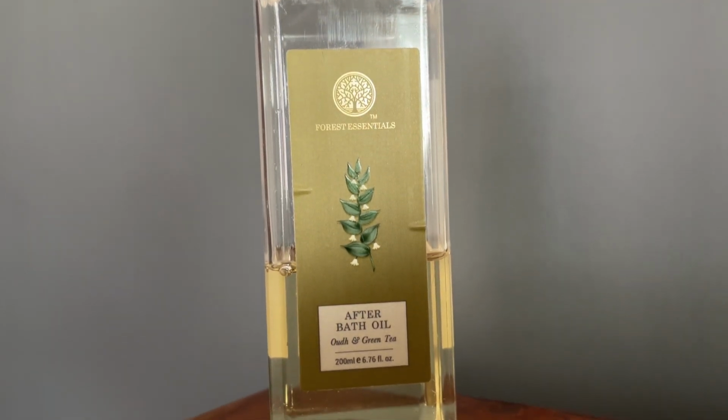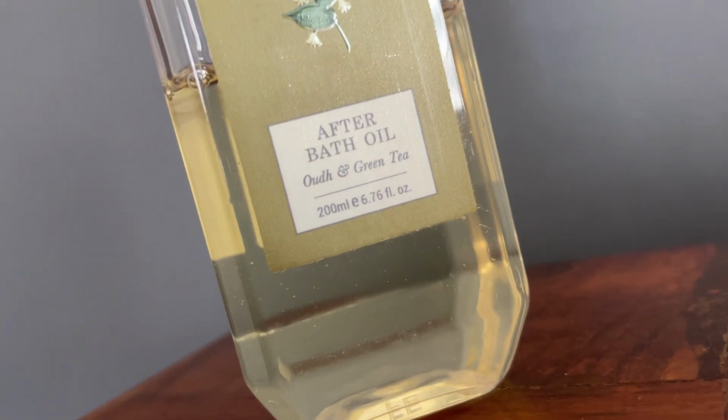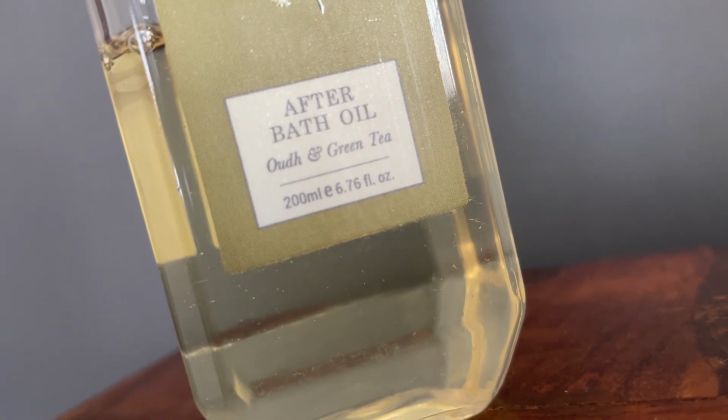No need to use fragrance and no need to use body moisturizer. And also, it doesn't leave any oily residue on the skin. It's a water soluble oil. It's gonna blend super quickly. If you apply it later, it's gonna take a little bit more time to get absorbed into the skin.